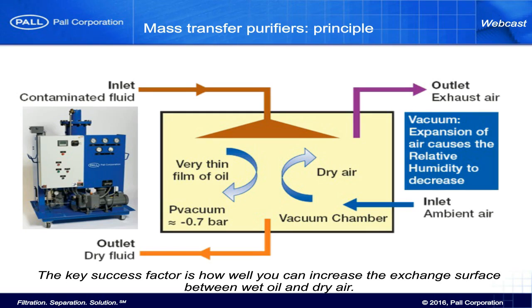So the vacuum tower inside such a unit is not just an empty space to bring in vacuum or heat. The internals make all the difference in the sense that they will force the oil to basically expand its surface area. And that is the key success factor to a design. It makes the choice of a good purifier a little more difficult than your basic distillation unit, which is basically about heat and vacuum level. In the case of a mass transfer purifier, it's much more about the components and the internals of this vacuum tower in order to really make the exchange surface between wet oil and dry air as large as possible.